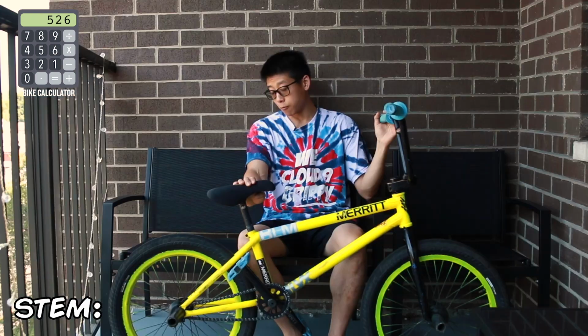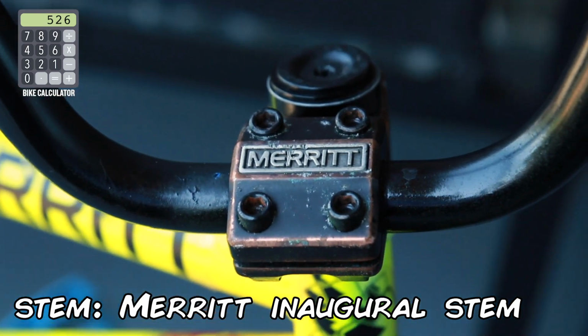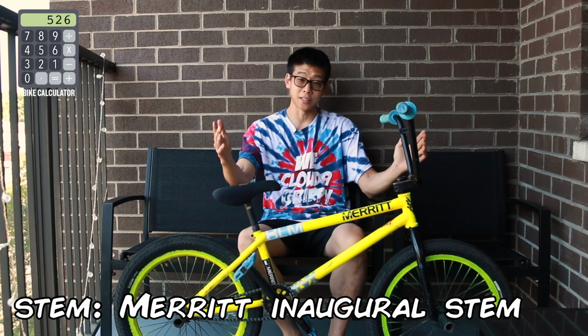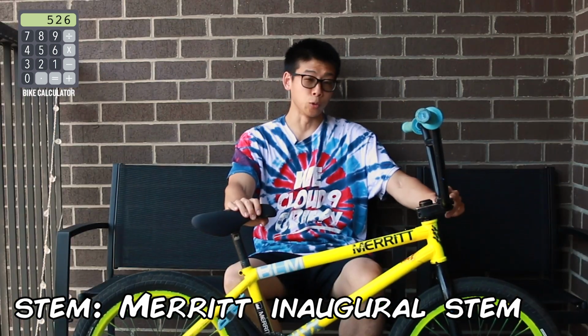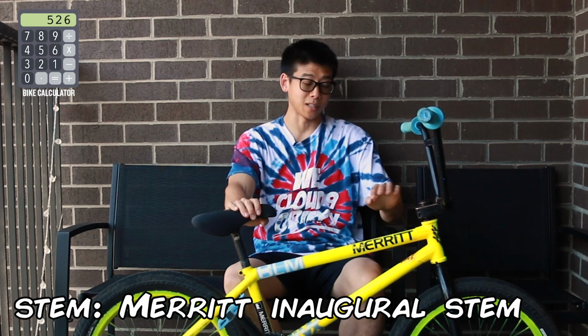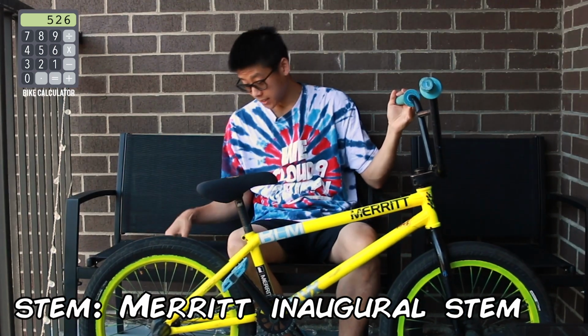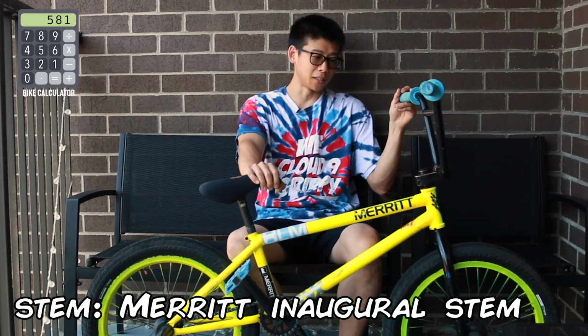Next, the stem. I ride the older Mark I Merritt stem, top load stem. This was one of their first stems that they made. And I'm not a huge fan, like I already said, of big, taller bars. So I really wanted to run the older version of this stem, and I'm probably gonna hold on to it for as long as I can. But stems these days are around probably in the $50 to $60 range as well.